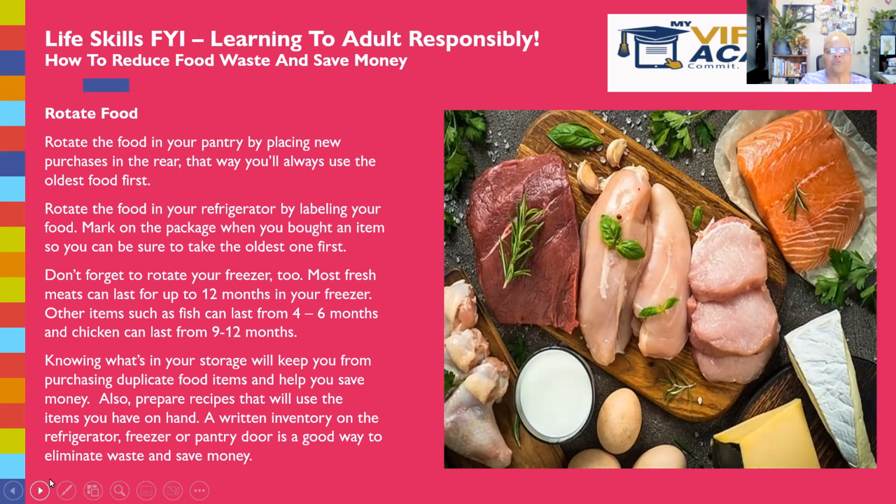The same applies for your freezer. Everything you put in the freezer, you need to put the purchase date on each item so you know when you bought it and how long it has been in your freezer and still remains fresh. Most fresh meats in the freezer can last up to 12 months. Other items such as fish can last between 4 and 6 months, and chicken can last between 9 and 12 months. Make sure when you buy these items to put in your freezer, you mark the date on them so that you'll know exactly when you purchased each of them.